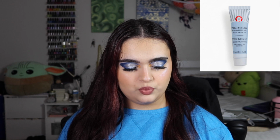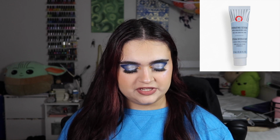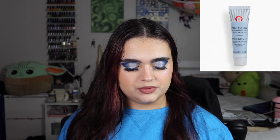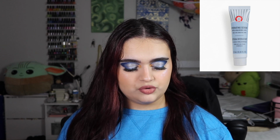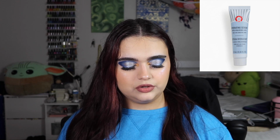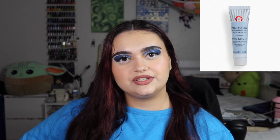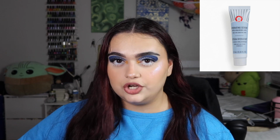So, the first product is the First Aid Beauty Hydrating Serum with Hyaluronic Acid. Get up to 24 hours of hydration with help from this hyaluronic acid packed serum. It helps make your skin so dewy and supple without clogging your pores or irritating your skin, thanks to soothing colloidal oatmeal, and stickiness, not with this serum. I appreciate that they're just like, you don't like sticky serums, you're gonna like this.